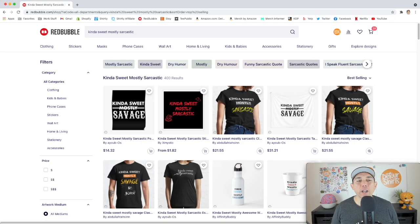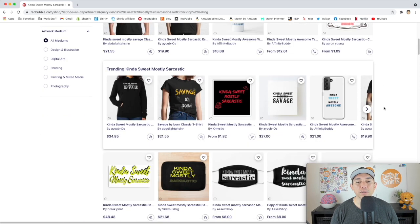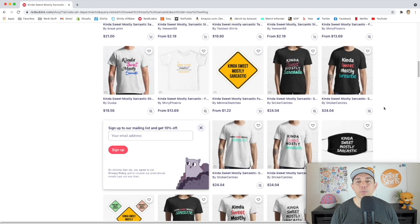So for trend number 1, I found this, kinda sweet, mostly sarcastic. You can see it has 400 results, so not super low, but the reason I picked this is twofold. First, look at all these tags you can use. So you know people are looking for these kinds of things because there's all these tags. Second, the competition here, these are the best selling. I think you can use some of those tips that I showed you, those graphic tips, design tips, and stand out. You can see, look at that. I think you can break in here pretty easy.